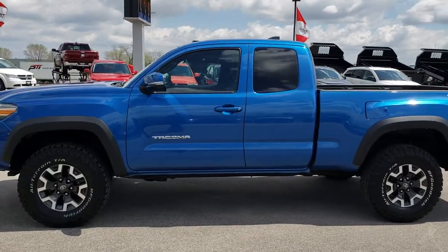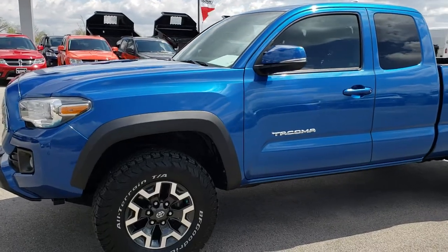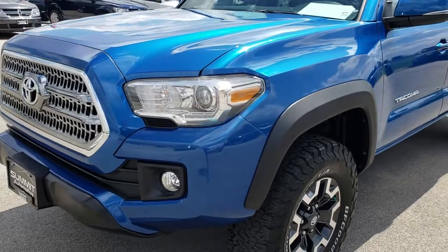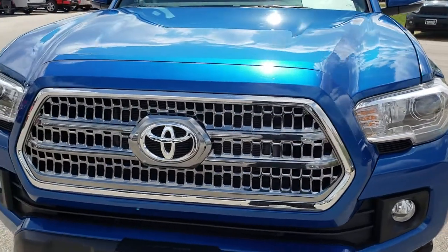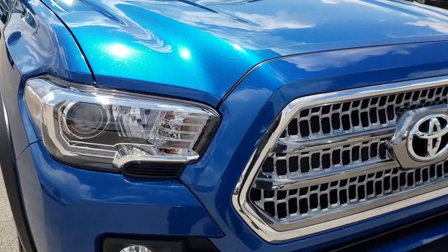This is stock number 9344XA. We are here at Summit Automotive in Fond du Lac, Wisconsin, your new and used light duty truck headquarters. Today we are checking out this super clean 2016 Toyota Tacoma Access Cab Shortbox.